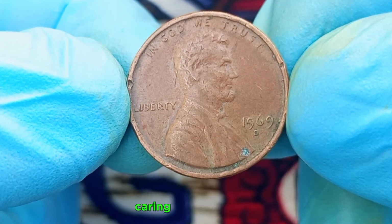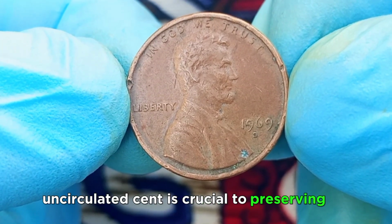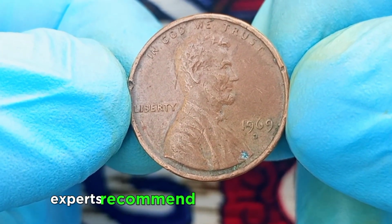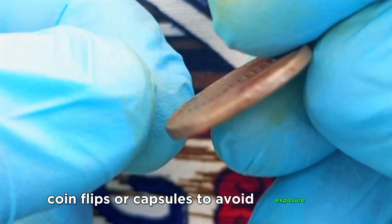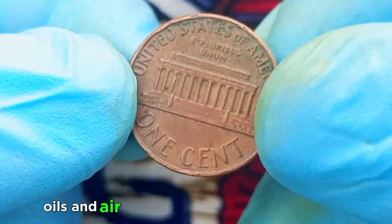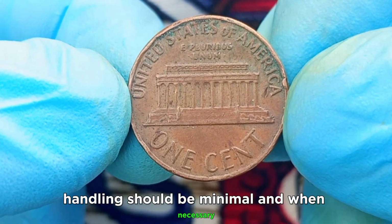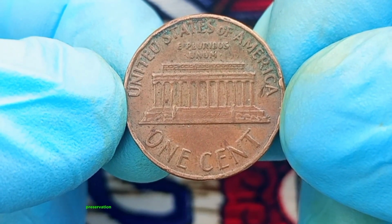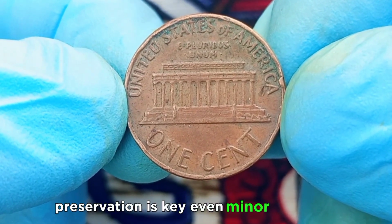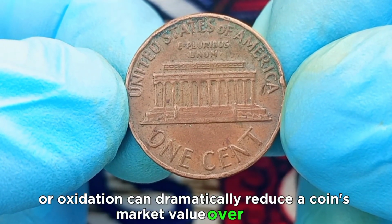Caring for a 1969D uncirculated cent is crucial to preserving its value. Experts recommend storing it in acid-free holders, coin flips, or capsules to avoid exposure to moisture, oils, and air, which can dull the original luster. Handling should be minimal and, when necessary, done with gloves or by the edges to prevent fingerprints. Preservation is key. Even minor scratches or oxidation can dramatically reduce a coin's market value over time.